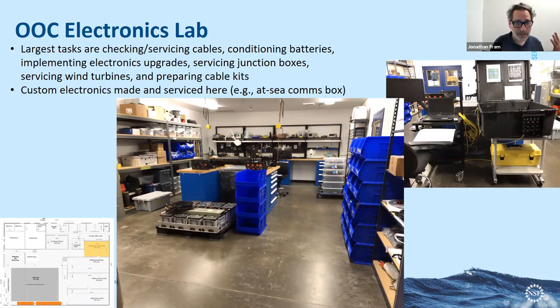This is also the place where you can see what's happening right now. They're conditioning batteries. Those are the batteries on the floor there, but all sorts of electronics servicing and upgrades happen here. This is also where we put together the kits that we use. If you can see the Tupperware bins in the back, each of those bins will have a set of cables for a platform. And so when it's time to put together all the electronics and instruments onto a platform, you take the kit, go over there, and you have what you need to get going. So this is the electronics lab.